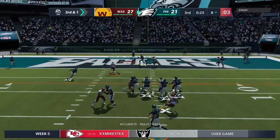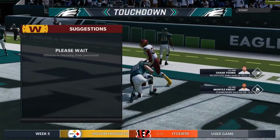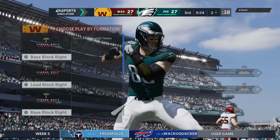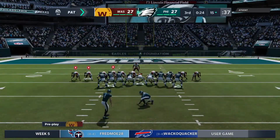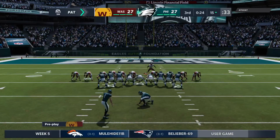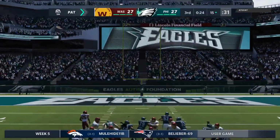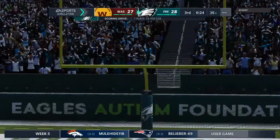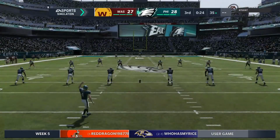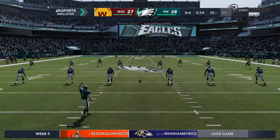Wentz to throw on 3rd and 1. Got a man open. It's Ertz. Touchdown, Philadelphia. Zach Ertz. His 3rd touchdown now on the year. And the Eagles are now just an extra point away from grabbing the lead. And with that, his guys take the lead here by a point. Makes the score Eagles 28, Washington 27.